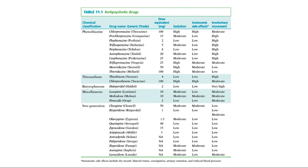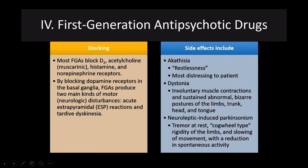So you can see here their sedation, autonomic side effects, and involuntary movement profile. In the first generation, these are very high, much lower in the second generation, with moderate to high sedation in these earlier drugs as well. So a summary of these. Most first generations block the D2 dopamine receptor, muscarinic, histamine, and norepinephrine receptors. By blocking those receptors in the basal ganglia, they produce those motor disturbances, acute extrapyramidal symptoms, and tardive dyskinesia.